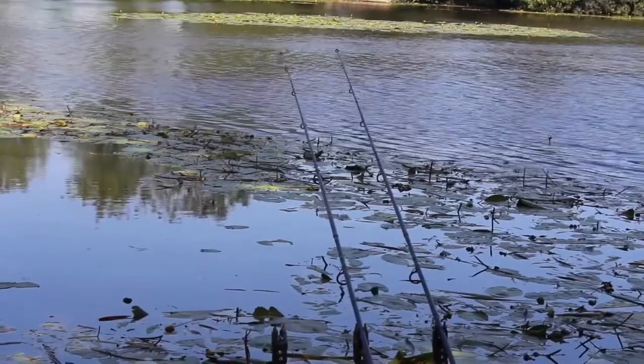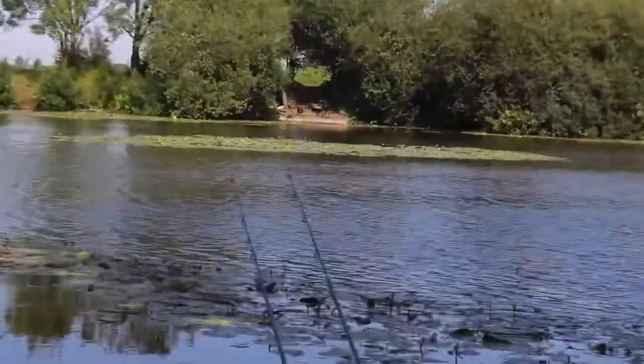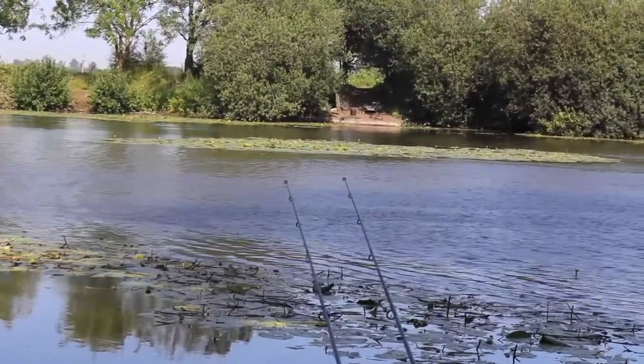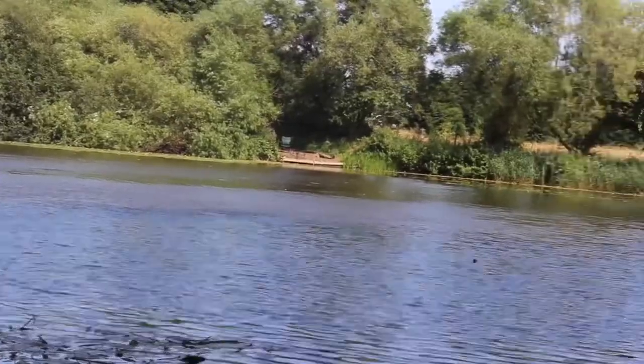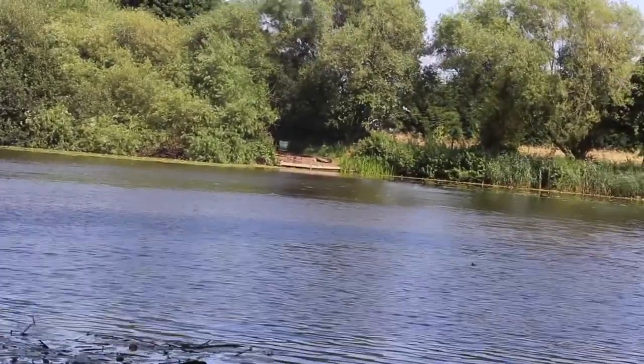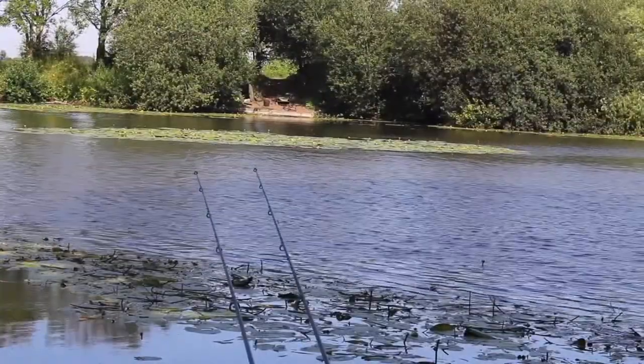So we're down here with Darren and Darren's brother, and Paul Pad's coming later on. That peg there, that's where Darren is. And his brother is over in that peg over there. You can see that lily pad area just in the middle of the lake.